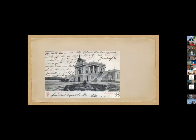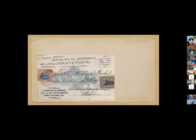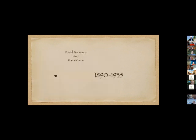One of the Guatemala buildings, looks like quite ornate. And here's the indicia and the stamps in the back. All right, now we're going to take a look at postal stationery and postal cards.